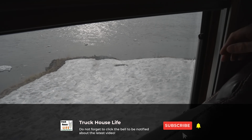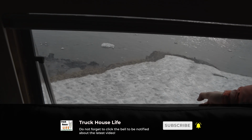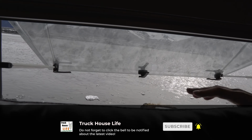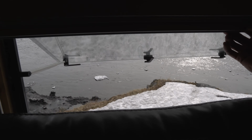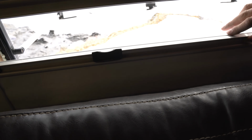And one of my favorite features are the windows. There's just three clicks and the windows open right on up. That's really nice, so you can leave them open when it's raining. Then you have a bug screen up top and you have a blind on the bottom that comes up. That way you can keep all the light out and have some privacy at night.